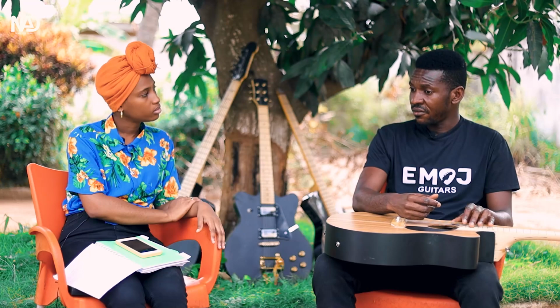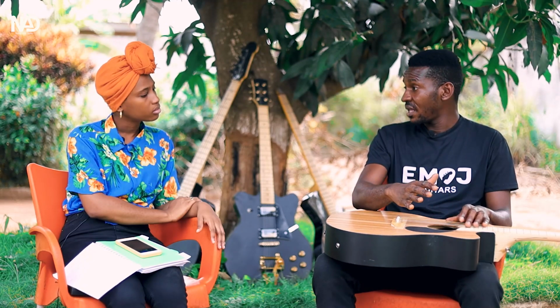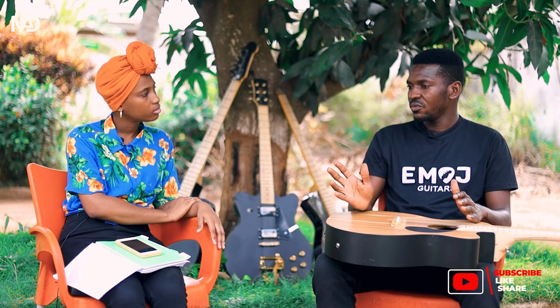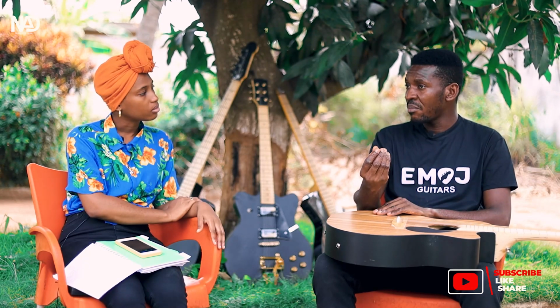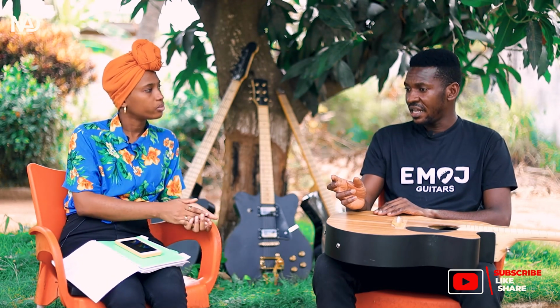Because I don't have the machines for those stuffs, and it involves glue, so it's supposed to dry. Whatever I do, I'm supposed to leave it down for some time. With the foreigners, they have something that will cut the guitar shape itself. Then they have a machine that will stick the wood together, like we have something inside called the braces of the guitar. But they use seconds to do that because of their machines and the type of glue they use.